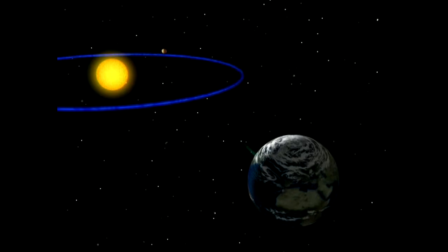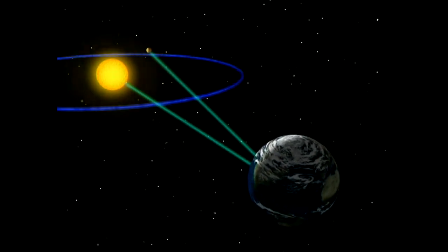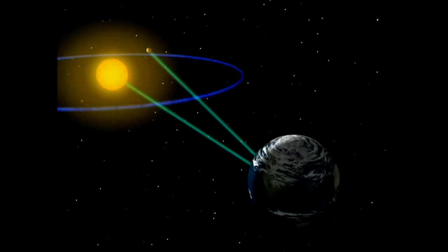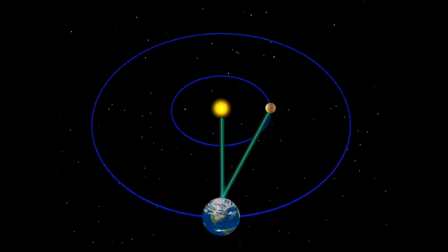But Mercury moves very fast in its orbit. 1 week later, it will be swallowed again by the Sun's glare. And we'll have to wait for 4 months before it's once more in a position where we can see it.